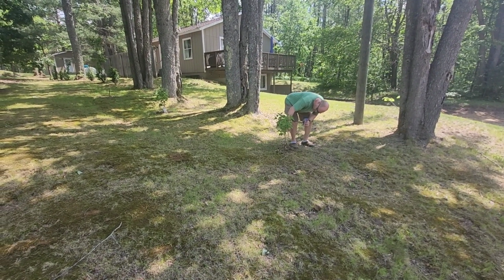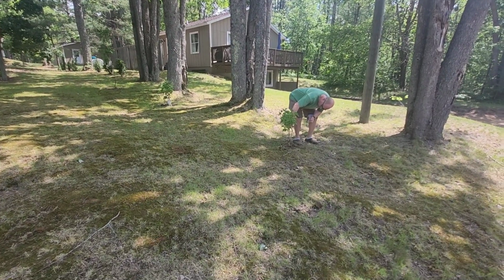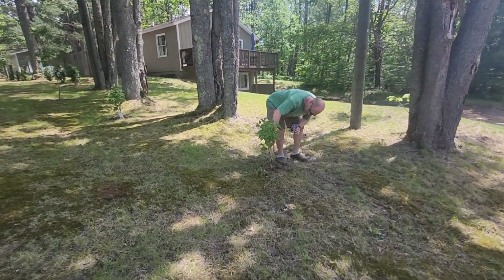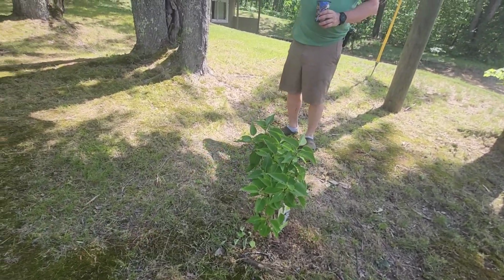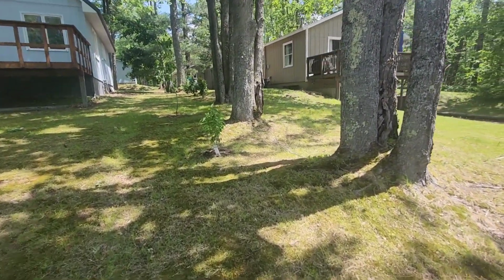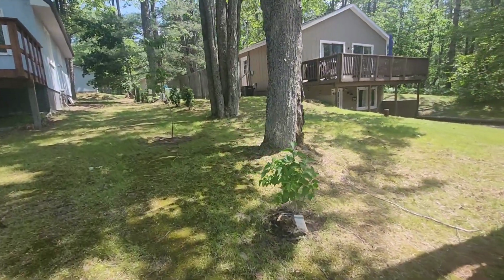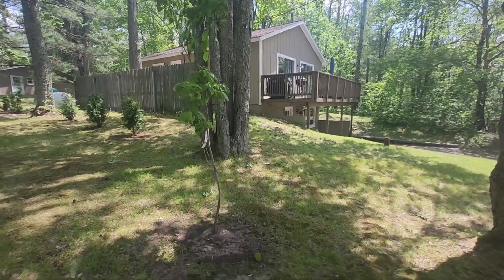Lilac, Madame Lemoine. I think it's supposed to be quite a hardy white lilac. So we planted those in May and they look beautiful. So I think they're going to do well there. And then we planted the dogwood that we got on special from the farm store.